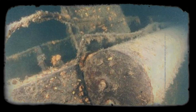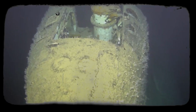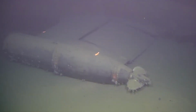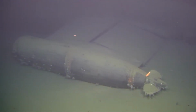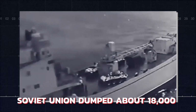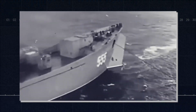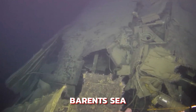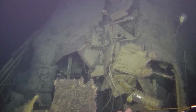Pretty scary, right? Well, before you panic, it turns out it's just a well-done Photoshop job. But don't relax too quickly, because there's a real problem lurking beneath the waves. Between the 1960s and 80s, the Soviet Union dumped about 18,000 radioactive objects into the sea. And we're not talking about some remote, uninhabited area. This was in the Barents Sea, home to some pretty freaky fish.